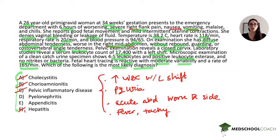One is the fact that there's no costovertebral angle tenderness, which we would expect in pyelonephritis. Another is that the urine, as we mentioned, was meant to be a red herring because there are a small number of leukocytes and positive leukocyte esterase. If you saw that, you might instantly be thinking, oh, this is going to be a UTI, this must be pyelo. But then they go on to say there's no nitrites or bacteria. So this is testing your interpretation of a urinalysis. Without any nitrites and without the presence of bacteria in the urine, this is not consistent with a urinary tract infection.